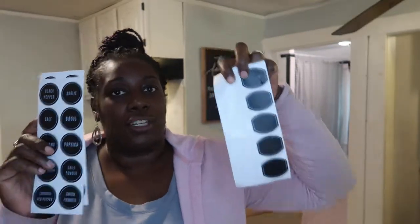But it doesn't come with pre-made ones for the outside jars, just the tops. I didn't use it, and there's 20 different ones. I'm pretty sure you guys got some of them. And it comes with 20 blank ones of these and 20 blank ones of the round ones you can use on top. So you pretty much got everything you need if you order these jars.